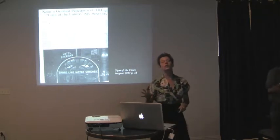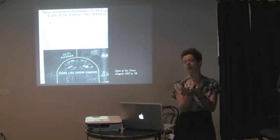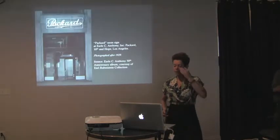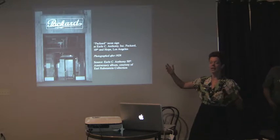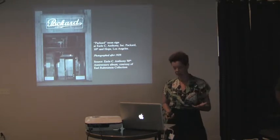So that's the earliest source that we could find. It's still not a 1922 or 1923 source, right? So where did all these ideas come from about this photograph and connecting the sign to Los Angeles? So we tried to track that down.